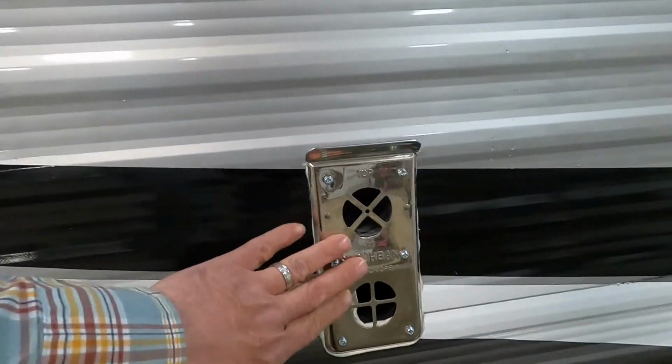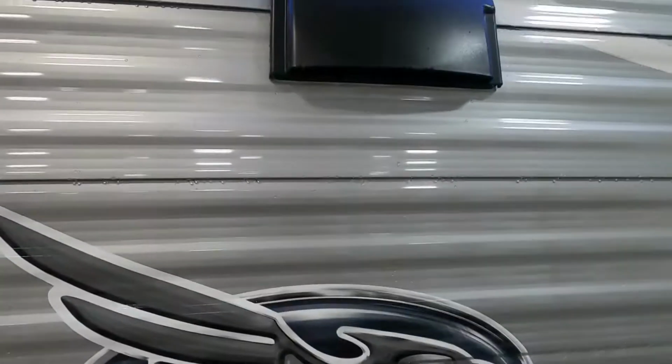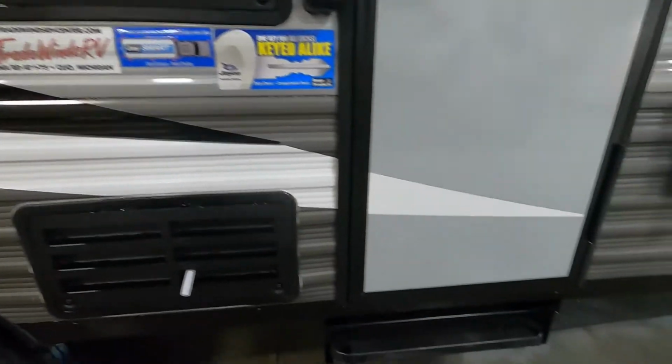This is your furnace heat release. If you're running your furnace, steer clear of that, it'll get rather warm. A vent for your microwave. 110 if you want to set a table out here and plug something in. Access to the back of your fridge.